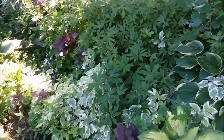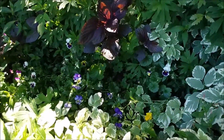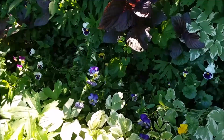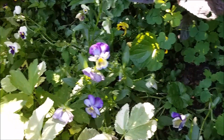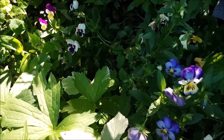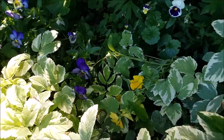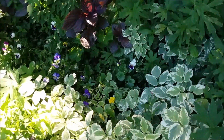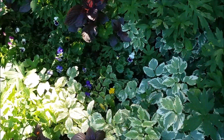It's just so pretty. And then here is my little pansy patch. Do you see the little pretty Johnny jump ups? It's so beautiful. Just really love this.